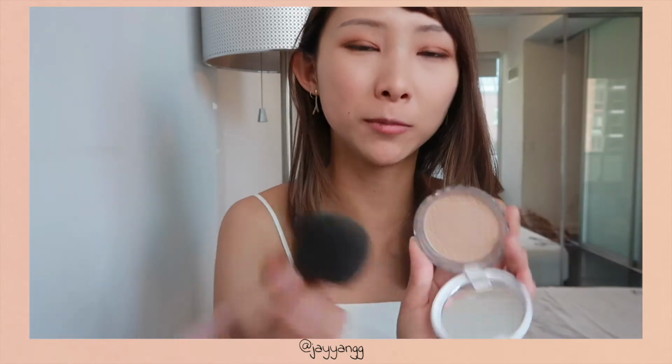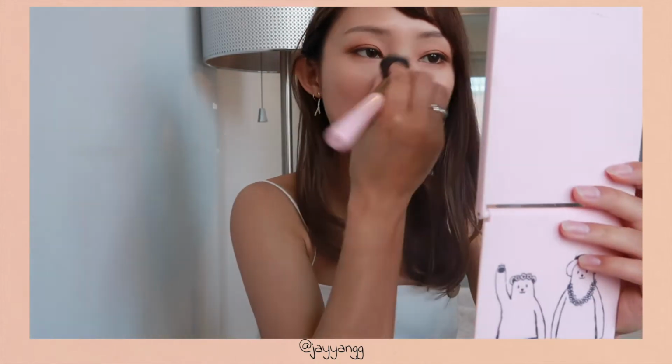So now I'm going to set the rest of my face. I just want it to sit for a little bit before I set it. My Cezanne UV setting powder, and this is in the shade 00. Thank you to Lena, who got this from Japan for me. I'm just going to throw my brush in it, and I'm going to use this mainly for my oily spots.